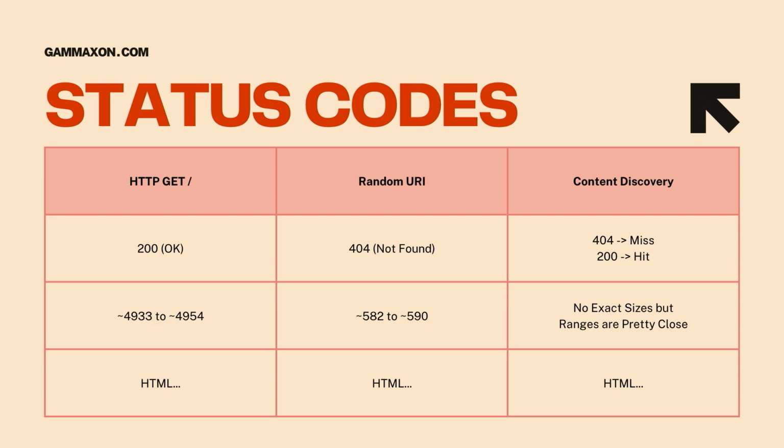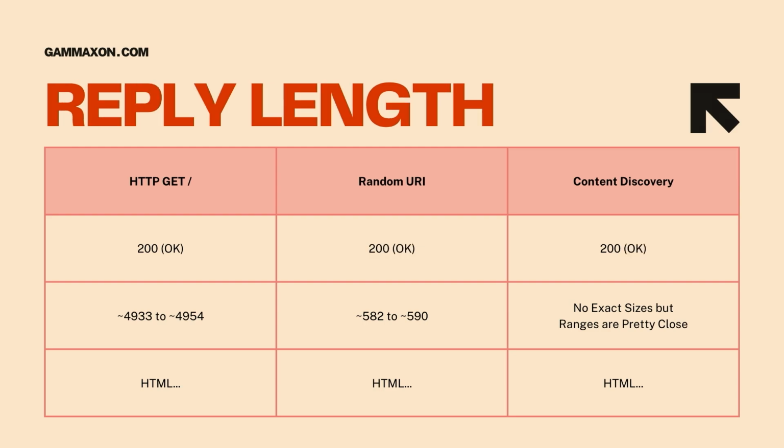But unfortunately, life is not this easy, right? You frequently run into web applications that will respond with a 200 code even if the URI does not exist on the server. So you do a normal GET request and you get a 200 code. You do another GET request to a random URI, you get a 200 code. And then when you do your content discovery, you'll get all 200s. So in that scenario, we need to look at other factors.